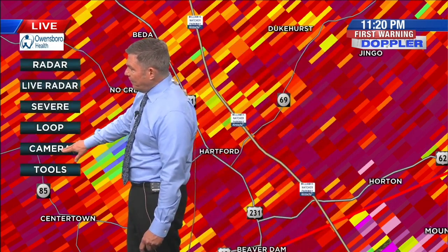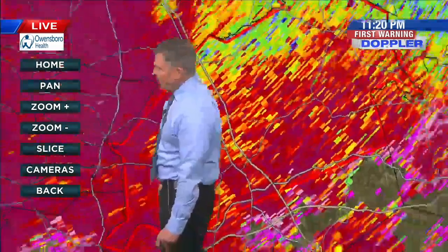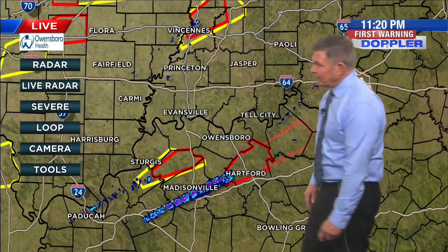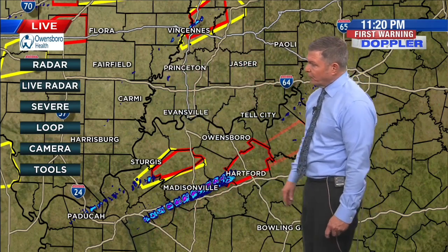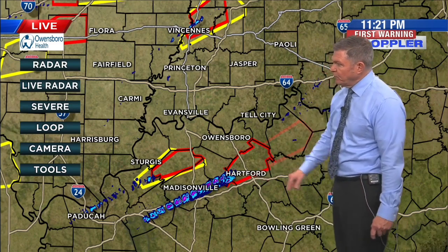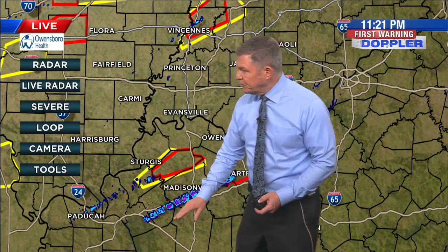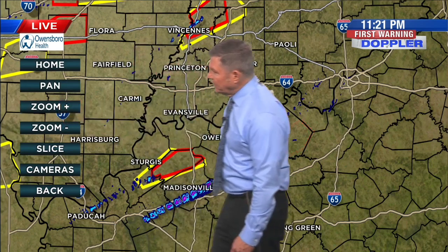I'm going to back up and show you the bigger picture here. And at the same time, I'm going to show you the long path that this has taken with our severe weather product, the shear tracks. And you can see right there, now it was farther west than that, but this data lasts for about an hour. So you can clearly see where this tornado tracked across southern Hopkins County, extreme northern Muhlenberg County, now moving into western Ohio County. And the Weather Service just put a new warning out for Breckenridge County, which is not in our area of responsibility, but you can clearly see the track that this storm has been taking here. And I'll zoom in here to give you a better view.